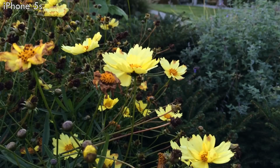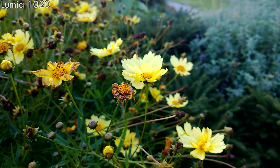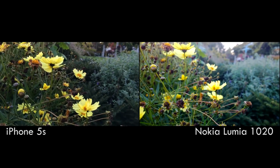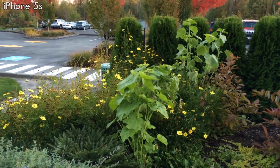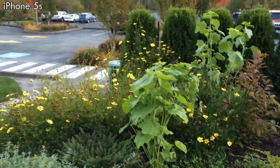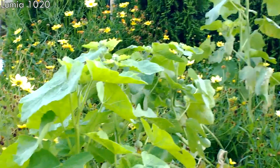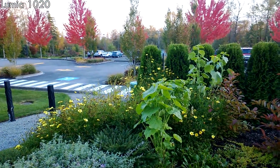The iPhone 5S has the 8 megapixel iSight camera with also f2.2 aperture, so they have the same f-stop here, which means that both cameras will allow a lot more light in and also have this shallow depth of field in the background. And the iPhone 5S has a True Tone dual LED flash. You can record 1080p HD at 30 frames per second on both devices. It's basically the standard resolution for most high-end smartphones nowadays.